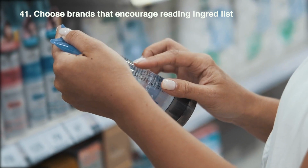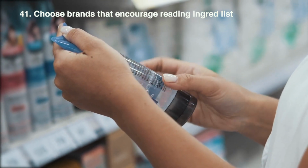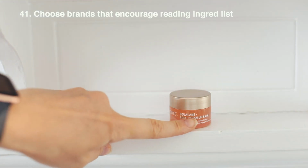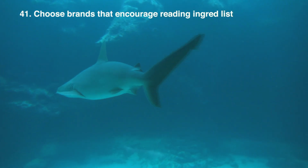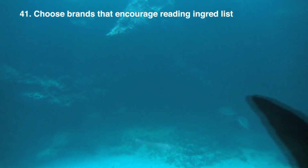Choose brands that actively encourage you to look through the ingredient list. I really like Biossance for this reason. I also love them because squalene, an ingredient in their products, is often sourced from sharks, but they have found a way to replicate it from renewable sugarcane. They claim to save over 2 million sharks every year, and that's pretty cool.